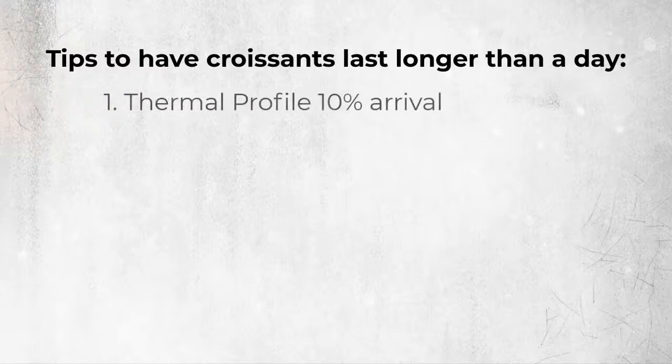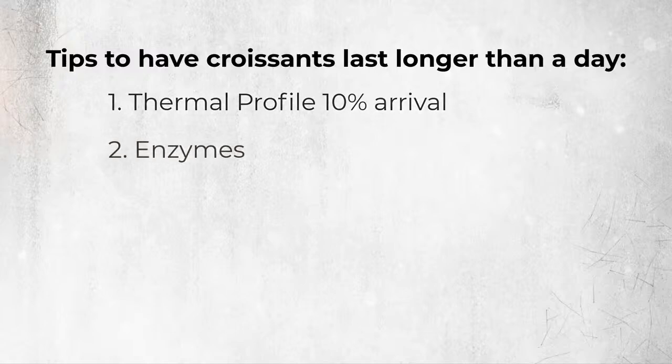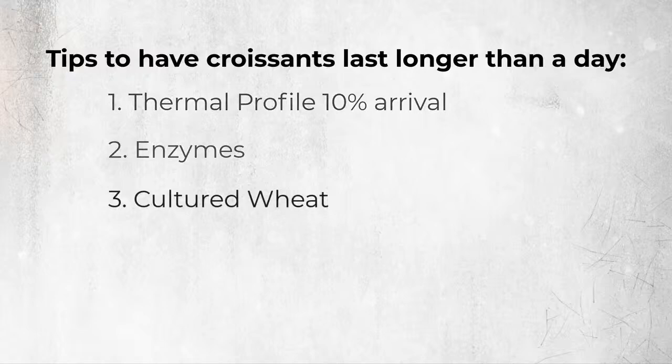Use a thermal profile to bake the croissants to a 10% arrival and no more. Use an extended shelf life solution, or ESL, that provides enzymes. Use cultured wheat or some form of anti-molding preservative. And lastly, use gloves when packaging your croissants. There you have it. Good luck on making better quality and more consistent croissants that have a shelf life of more than 1 day.